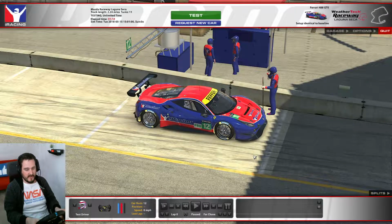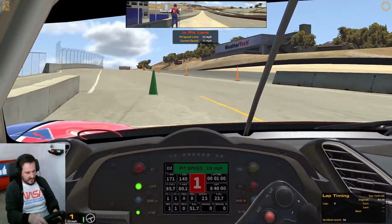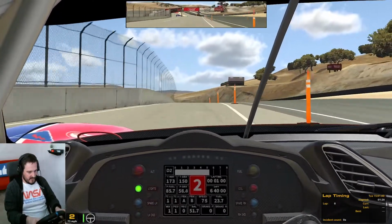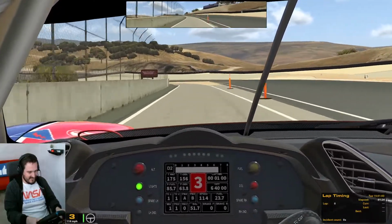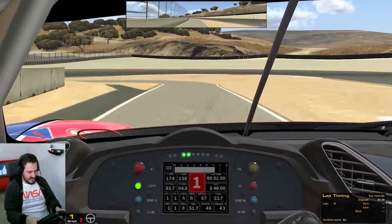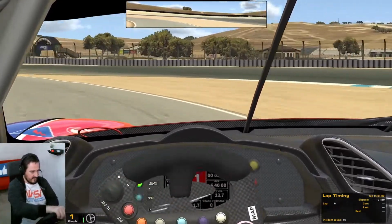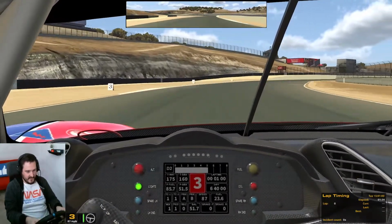Okay, here we are in the Ferrari 488 GTE, an extremely popular GTE choice with GTE drivers alike. So, let's see if we can show why. Awesome sounding car. Puts a smile on your face. This pit lane exit doesn't put a smile on my face. But once I get the throttle pedal down and play the soundtrack, it'll be back.